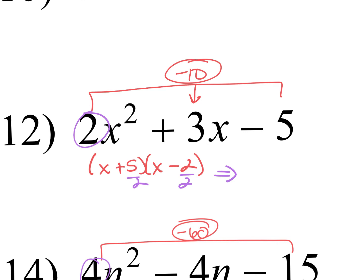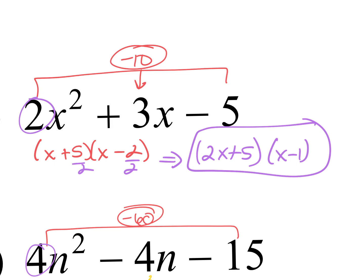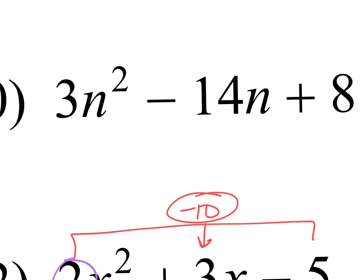I'm hoping that you are like, oh my gosh, you just keep saying the same thing. Good. That's what factoring is. You just keep doing the same thing. A couple days ago when we started this, you didn't sound so great. You're sounding a lot better now, so the repetition is good. I mean, you may not think it is, but it's great.